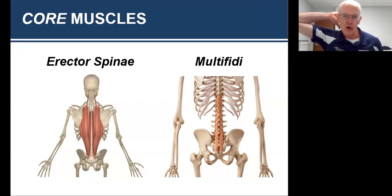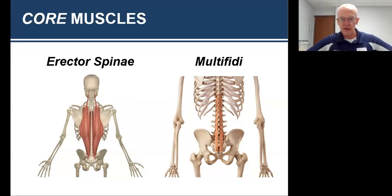So this functional core is not just the front of your body. There are connections from the head all the way down to the pelvic region. Other muscles, or another important set of muscle group, are the multifidi, which is a fancy way of saying the small muscles that are on the spinal vertebral bodies themselves. Now, if you do a dissection and actually cut into the body, you would see these muscles are relatively small.